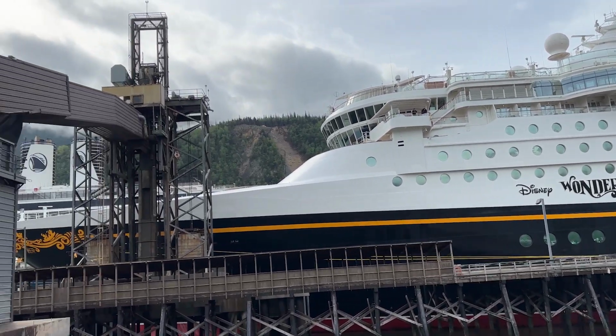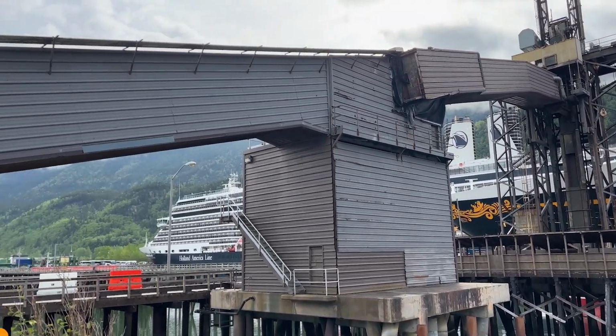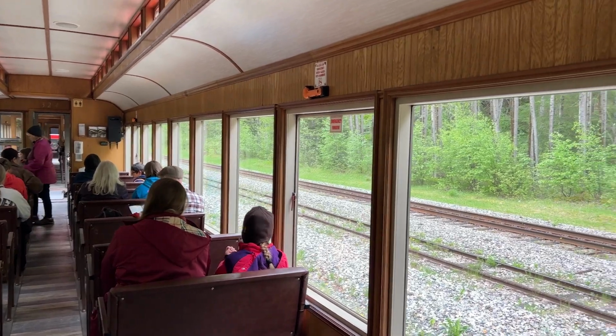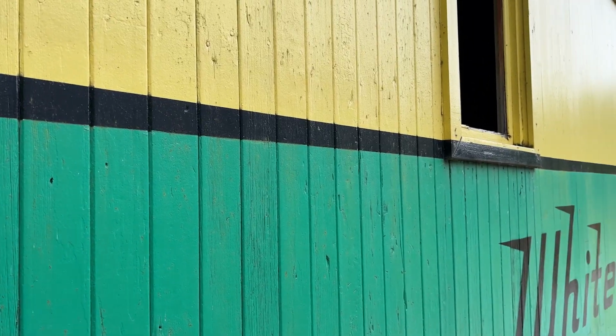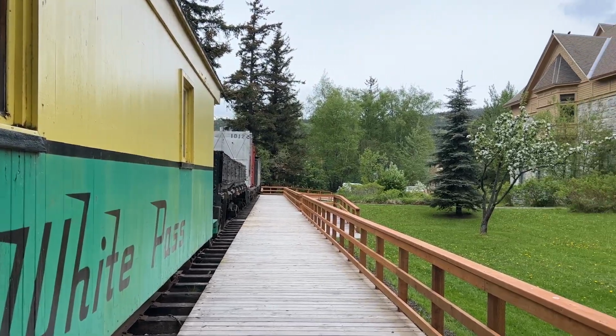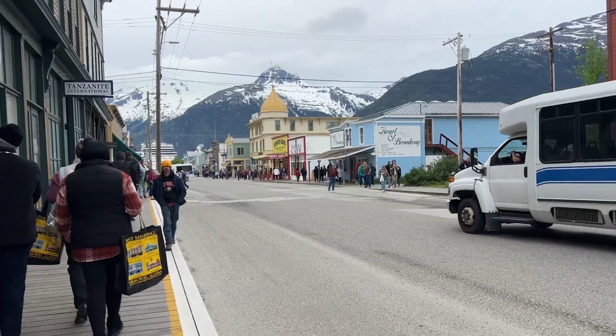The excursion that we did was a train trip, which I'm a huge fan of transportation, and just the views from the train in general seem very charming to me. And so we took a train that went up a mountain. And then once we got there, a small bus brought us back to town. There are lots of different excursions that you can take, but that one we really did enjoy.